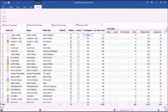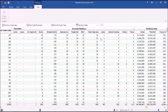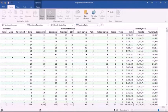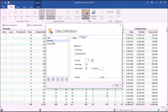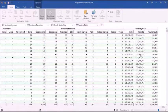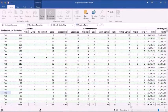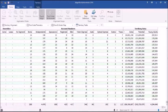So then we have all of the data in. We can see the accounts, who's got the most boots. There's one territory with 20 boot stores. That's amazing. And then we have the territory data. Now we can actually format this. So sales and potential should actually be based on the country, the currency, sorry. So UK pounds, okay. So we've now formatted that quite nicely. And we can see that the territory goes from 5 million is the most sales, down to 2 million is the least.